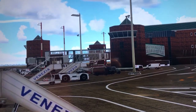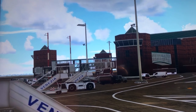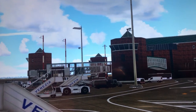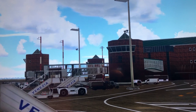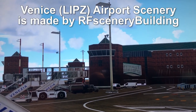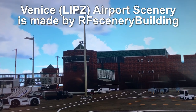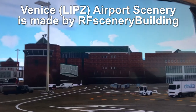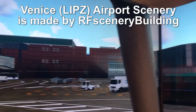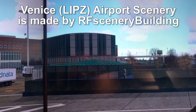Looking out over to the left, you can see that we have quite a bit of cloud and we are in the shade at the moment. This is made by RF Scenery Builder. This is Venice LIPZ Airport Scenery by RF Scenery Builder. And it's very, very detailed.